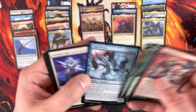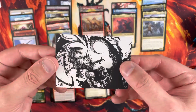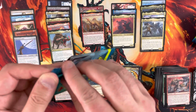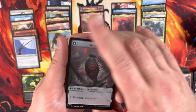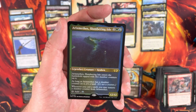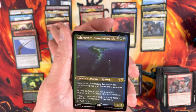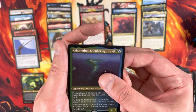All right. Do not mess with Ixalan, huh? Cool, Skitherix. That would be one of those cards that's last column here. That if you did pull one, I think the Multiverse Legend Skitherix is probably right around $8 or so. 8 to 10 would be my guess. Eriximethys Slumbering Isle. I actually didn't know you could get etched foils in this product. That's kind of cool. So it's a Multiverse Legend etched foil Eriximethys. That's neat. I'll give that some credit. I actually didn't know that was a thing.